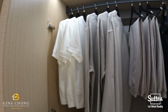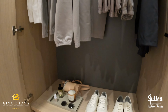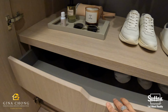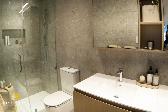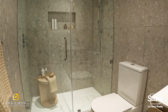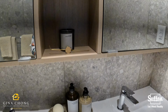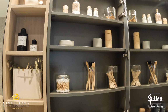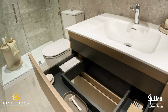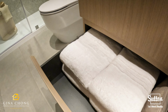The closets in the primary bedrooms are fashioned with custom wood veneered millwork and integrated lighting. Walk into their serene bathrooms and you will see custom wood veneer Italian medicine cabinetry with mirror, integrated shelving and built-in LED lighting, terrazzo-inspired porcelain wall tiles and stone-inspired flooring, and bespoke vanity sink and countertops.